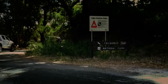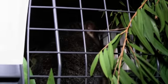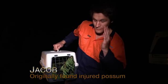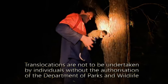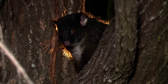In Yalgarup, we're having a good result with our translocations, but the story is not the same throughout the whole of the southwest and for this particular species. It's going to be very important that we all work together, and each individual can have a hand in making sure these animals do survive. We were doing a bit of road widening, taking branches off the trees. Young Choco here is born from the nest and landed in the open sand. Found her and picked her up and took her to the wildlife carer, and here she is, ready to be released back into natural habitat.